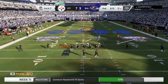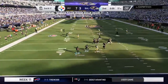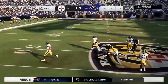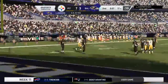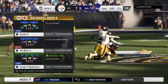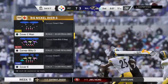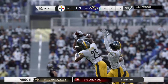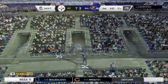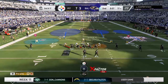This is 2nd and long. Now it's Jackson. He's going deep for Brown. And that is incomplete. 7 seconds remaining. Incomplete. Brings up 3rd down and 17. An incomplete pass on that last play, and that means they'll need to come up with something here on 3rd down.